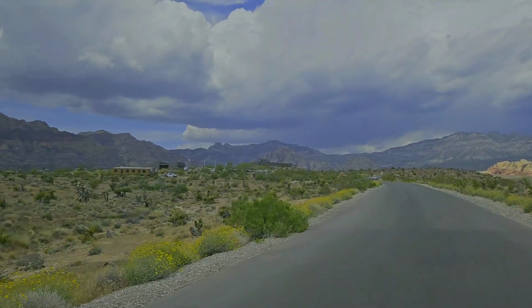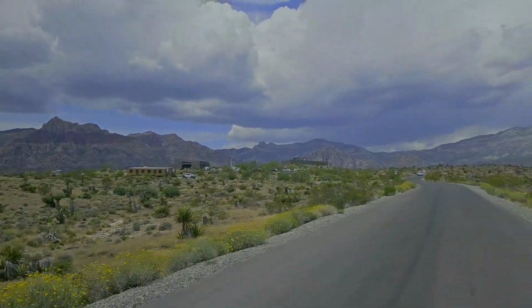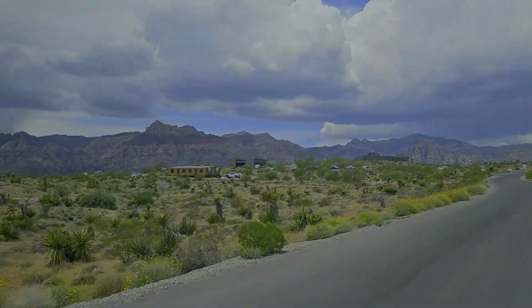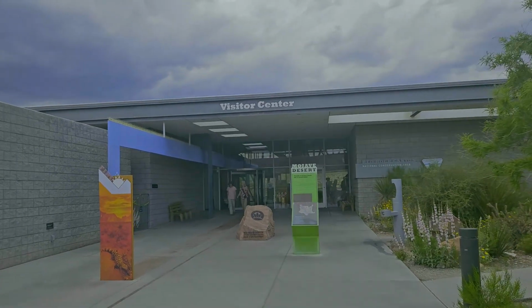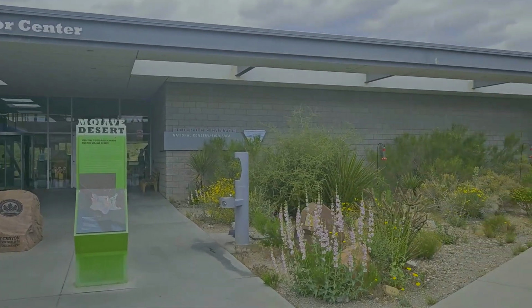We're heading back into the visitor center, and actually the cloud cover kept it from getting all that warm. It's probably upper 80s now, but it wasn't too bad. So we're going to go in here and check out the visitor center. Maybe they got a new sticker. I think we got one here last time, but as Betsy says, maybe they got one that's got bicycling on it.